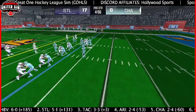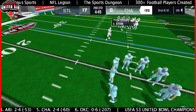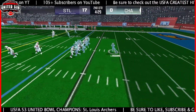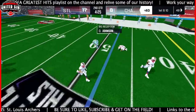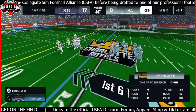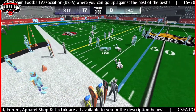The QB hands it off. That gets us to second down. Lining up on second down. Number 5, looking to pass. The tackle is made. With that first down, the QB gets a bit more comfortable, which really helps his confidence going forward. First down. Second down.